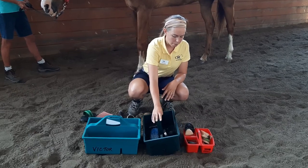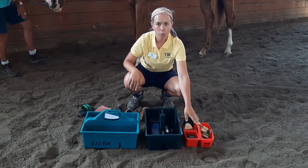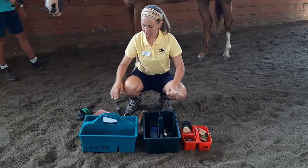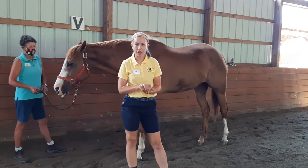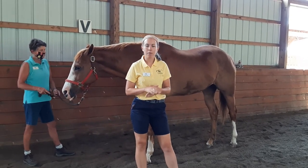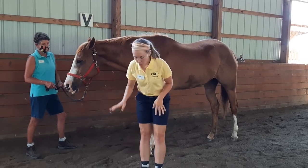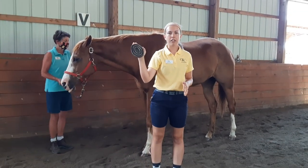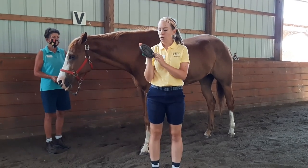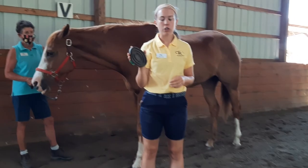We have also Button's brush box and a brush box that we use for a special program that we call hippotherapy. So we're going to go over what the brushes are that we use, how we use them, why we use them, all of that. We're going to start with our curry comb. So our curry comb is typically a round rubber cone with little teeth on it. It's the first brush that we will use.